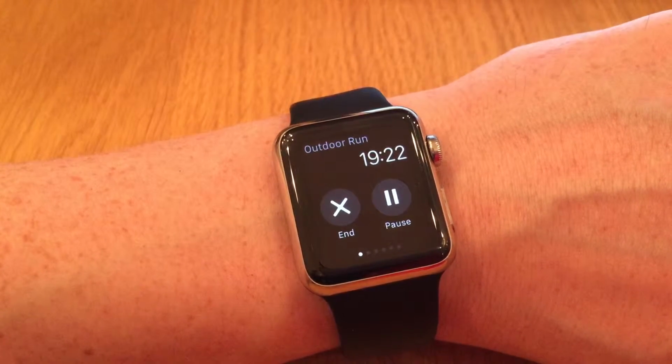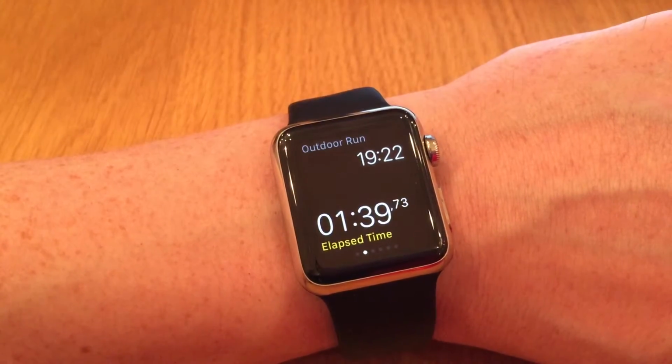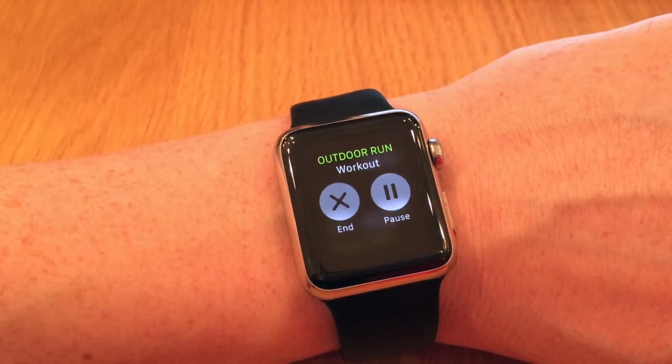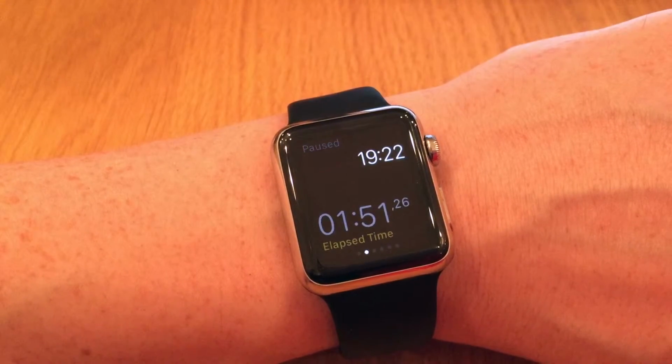To end a workout, you can slide all the way to the left and press End or pause. But you can also use force touch. Just force touch and you get the same options. And pause. When you hit pause, as the name implies, you pause the workout.